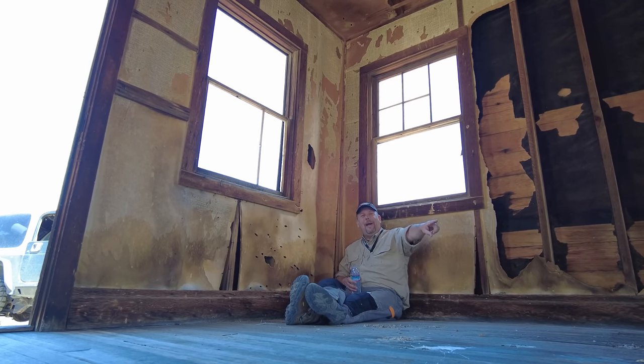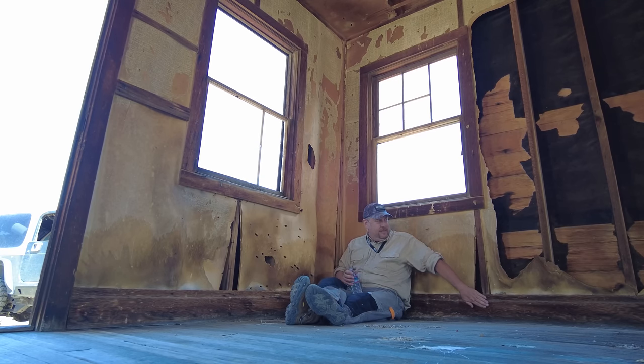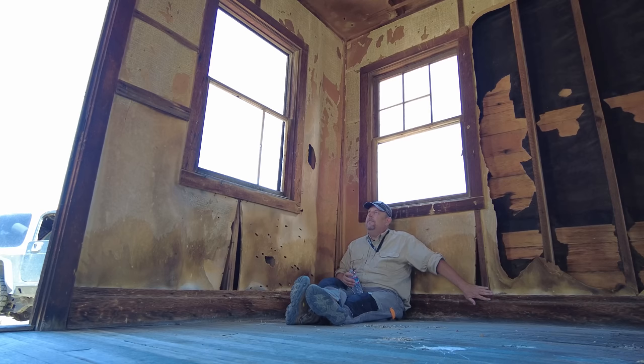Oh, I can hear a pack rat. I don't know if you guys can hear it. There's a pack rat under the floorboards here. He's right over there somewhere scratching around. This is pretty neat. This is the baseboard, otherwise known as a mop board. It even has a taper here. What's the name for that?